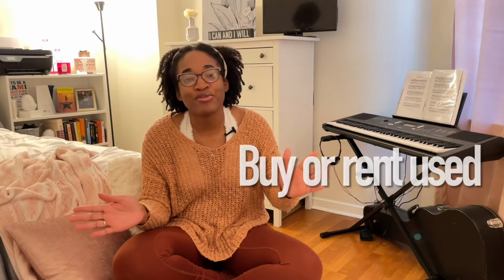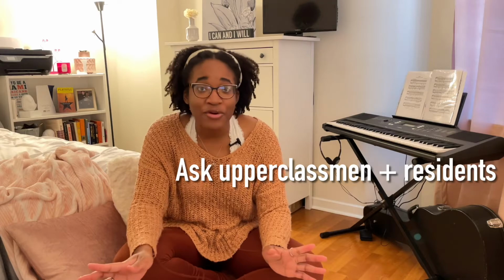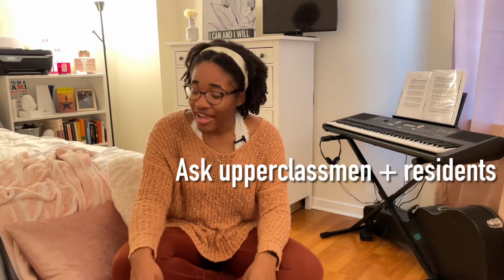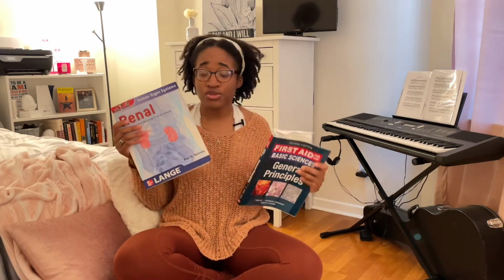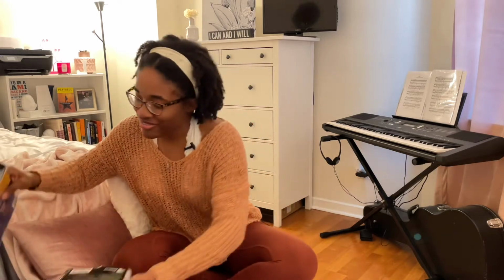Another way to reduce your costs is to get used copies rather than brand new textbooks that have never been opened before. You can either get used copies from Amazon or you can rent used from Amazon too or from Chegg. And you can also get used copies from upperclassmen and residents who definitely don't want the books anymore after they've taken the test. I actually have quite a few textbooks from upperclassmen. I actually got some of these from book sales too, and they were either $5 or completely free to me. So I feel like you can't beat free.